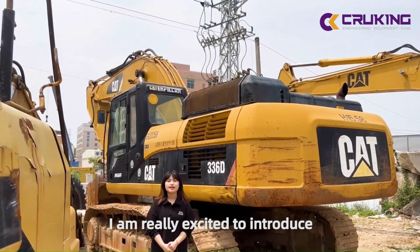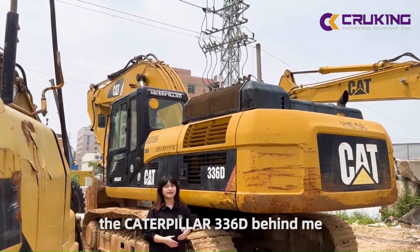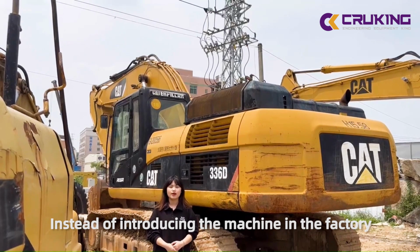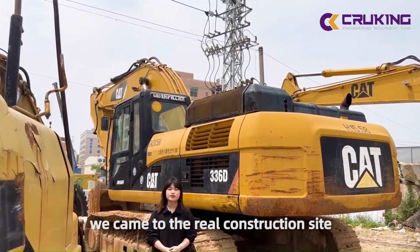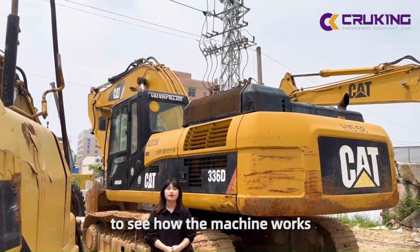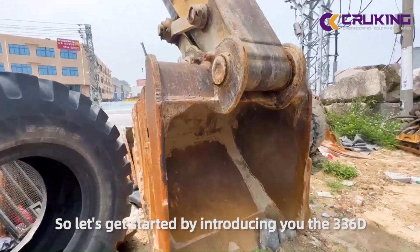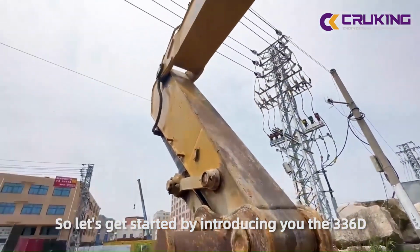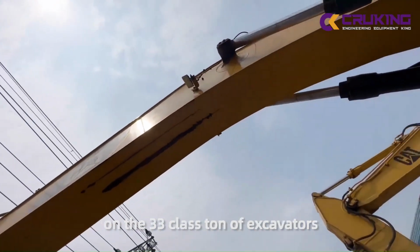Today I'm really excited to introduce the Caterpillar 336D behind me. Instead of introducing the machine in the factory, we came to a real construction site to see how the machine works. So, let's get started by introducing you the 336D, which is the new contender from Caterpillar in the 33 ton class of excavators.